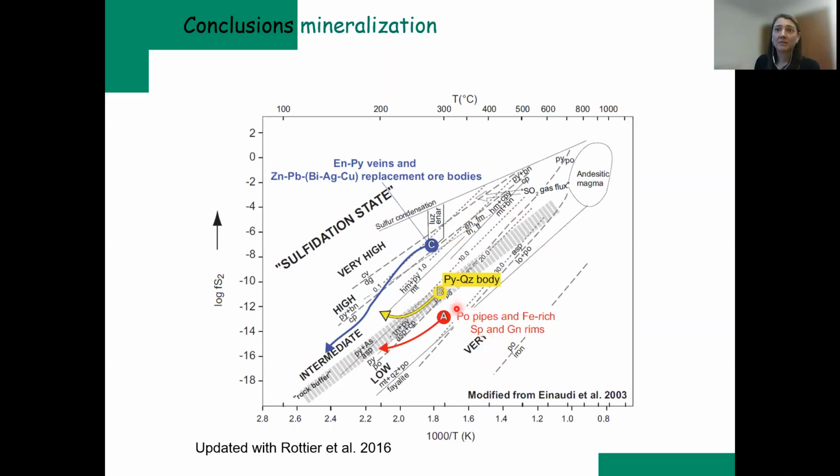So in the first stage, stage A, which has been updated by Bertrand, because I did the same, but my A was the pyrite quartz body, and now it's not. So I've used his diagram. So the A are the pyrrhotite pipes and iron-rich pyrite, where we know that we have pyrrhotite, arsenopyrite. So the starting fluid must be somewhere here at those temperatures, and the temperatures come from fluid inclusions, and the fluid evolved towards a little bit higher sulfidation stage, not high, but towards the upper part of the plot, because we know we have arsenopyrite in the assemblage going outwards. So the fluid must have gone this route here.